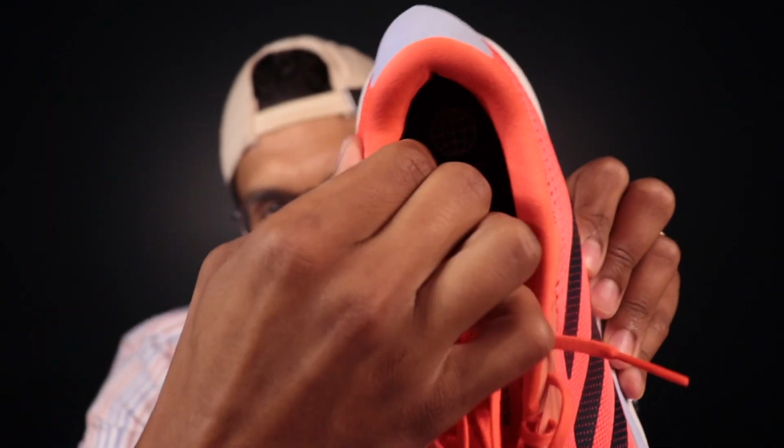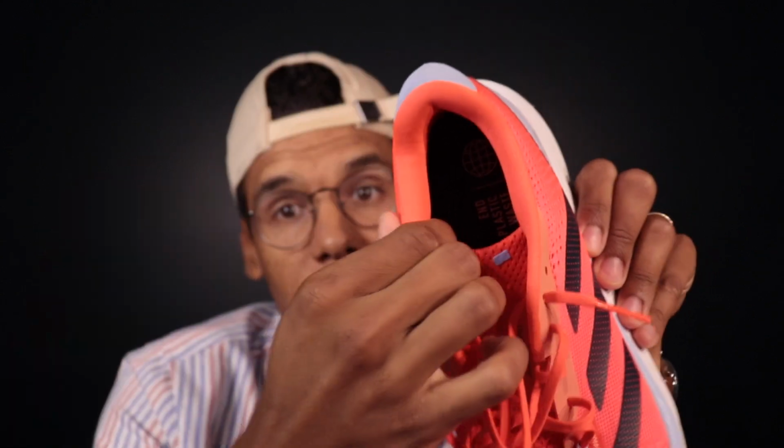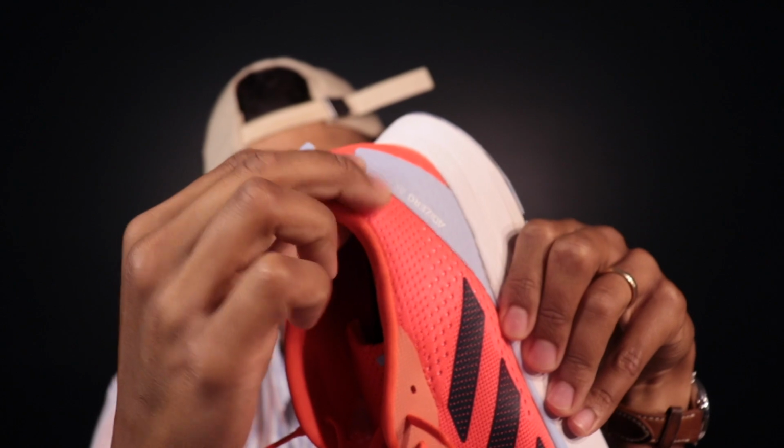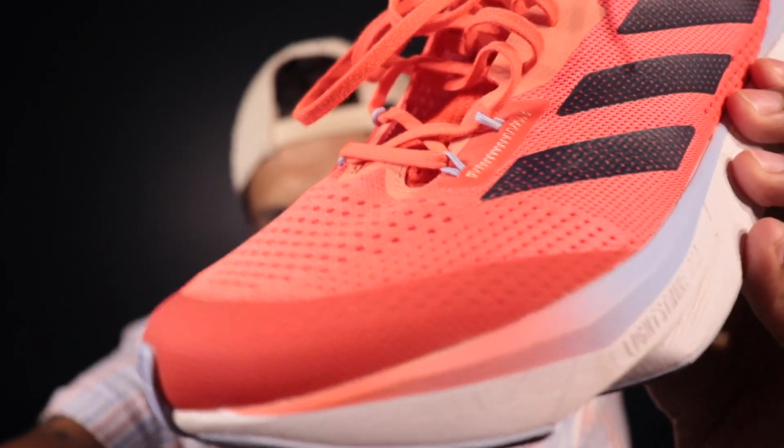The thing about the toe box too though is it's not as high volume as some of those other shoes. Around the back here, we have some nice padding. It's not too much. It's not gonna be overly plush. If you compare it to a shoe like the Pegasus, there is a bit more padding through the back of the Pegasus, but this one is still pretty solid, and we've got some nice breathability through these holes up front.